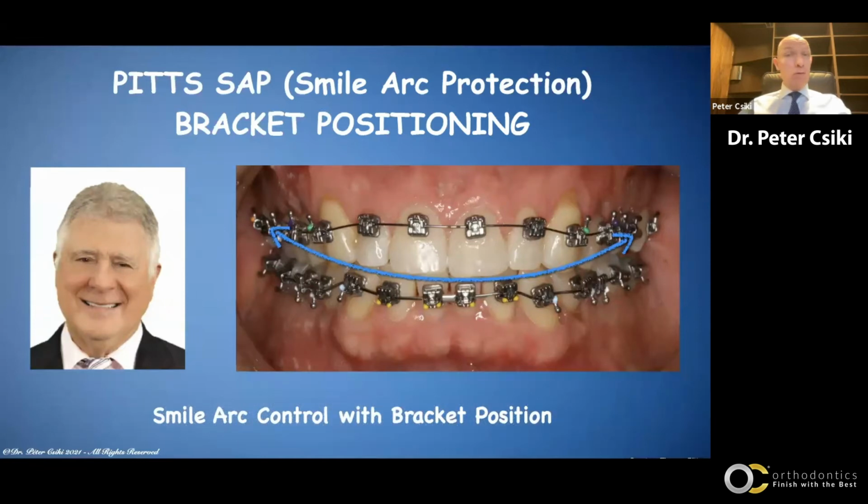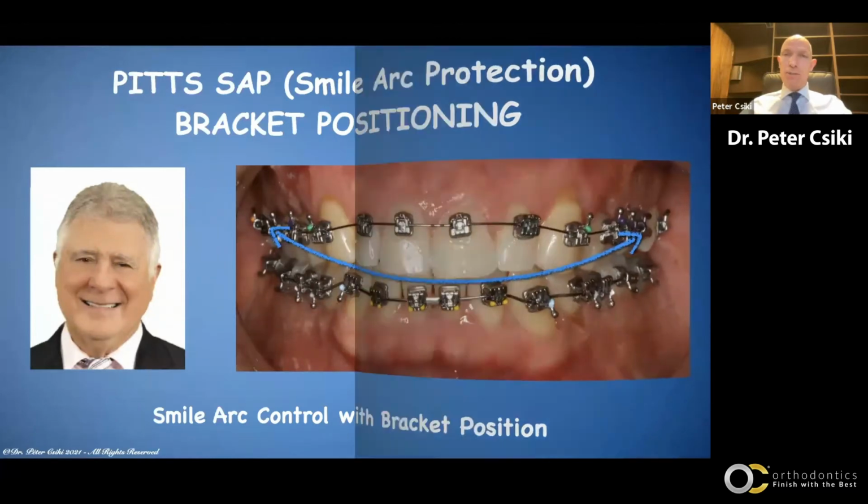So we do the smile arc control with bracket position. Yes, there are some exaggerated cases when we really need to give more and more display. We can even put TADs in the lower arch, and we can use elastics for that. But it's an advanced level, and we don't have time to talk about it today, unfortunately. Actually, that's my mouth, because I was treated by Dr. Pitts between September 2016 and July 2018, because we don't see each other every month.